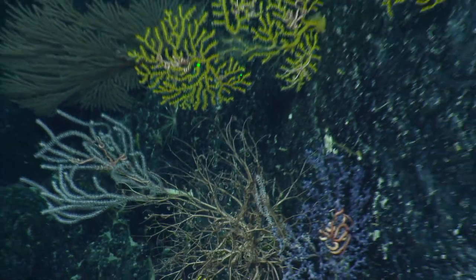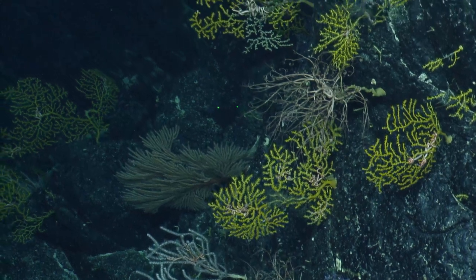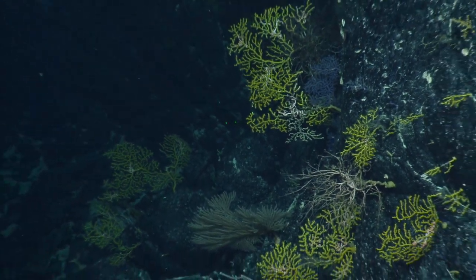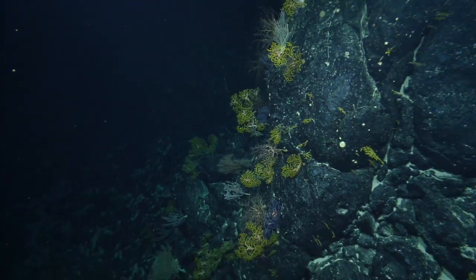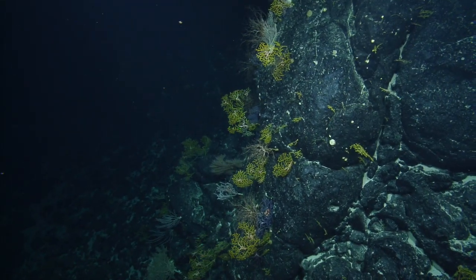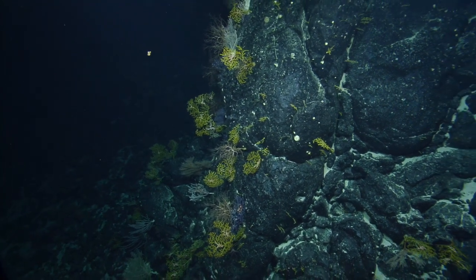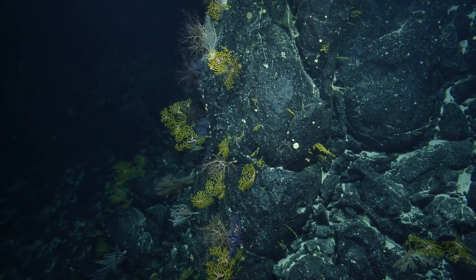Like that Norella? No, that's an urchin. Yeah. More of that purple plexaurid too. Robert, are you able to swing around to be more face-on with this colony?